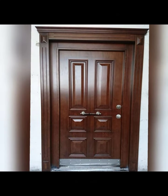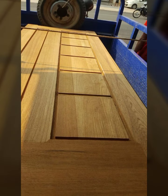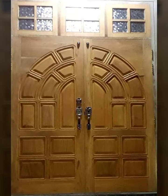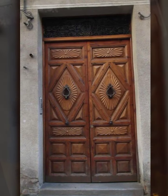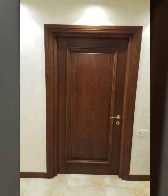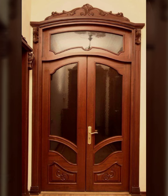Gorgeous and outstanding 2022 new wooden door designs and new wooden door ideas. So I have uploaded many new bed sheet designs, crochet bed sheet designs, girls sarees collection designs. So, latest and outstanding 2022 new wooden door designs.